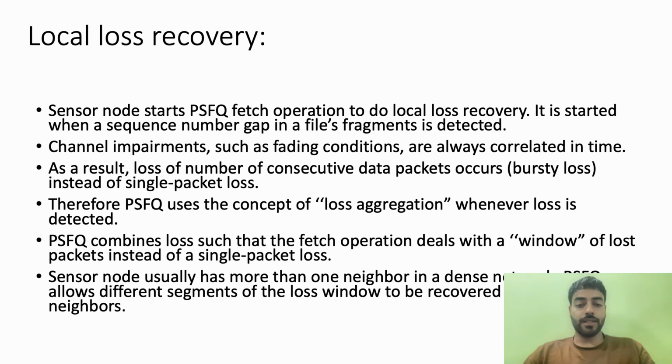Sensor nodes usually have more than one neighbor in a dense network. PSFQ allows different segments of the loss window to be recovered from different neighbors.